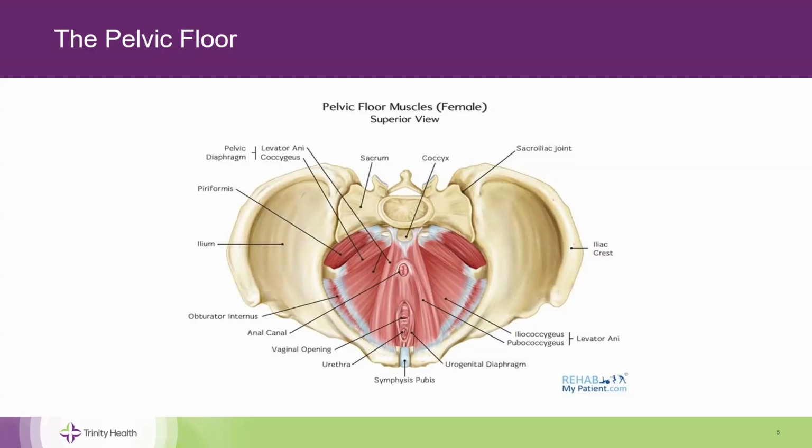One question is asking, what about strengthening if leakage occurs with running, jumping, or physical activity? So I think this is a yes, no as well. Kind of. It can be strengthening, yes, eventually, but if you do have a tight pelvic floor, then we might have to relax it first and then strengthen it.